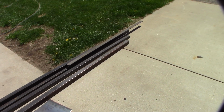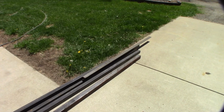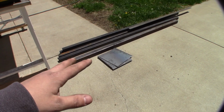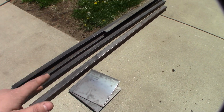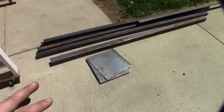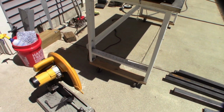Might not need it, I don't know. I need to figure that out. But for now, I got that just in case. I will need it for other stuff as well, so it doesn't matter. And then I got some 12-inch by 12-inch plate steel 3/16. That's super thick and strong stuff right there. It's going to be plenty for what we need. So that's all the steel that I got.